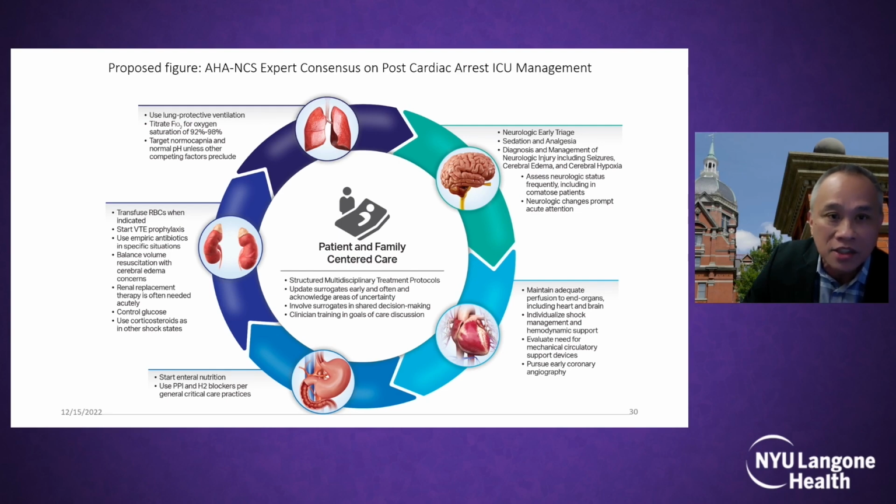But what it actually focuses on is, yes, TTM is just one aspect, but what are the things that we need to do? Early triage, how do we manage seizures, brain edema, ongoing hypoxia? How do we manage the heart? How do we manage the GI system? What's the oxygenation that is potentially advisable? And for the renal injury and endocrine, what are the other things? And patient and family-centric care. So this is all expert opinion. We did a modified Delphi approach, and this manuscript right now has gone through peer review, and we're finalizing it. So our hope is that this statement from a joint effort of the American Heart Association as well as the Neurocritical Care Society will come out in the spring of 2023.